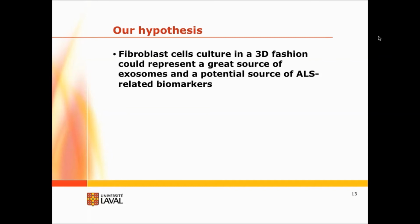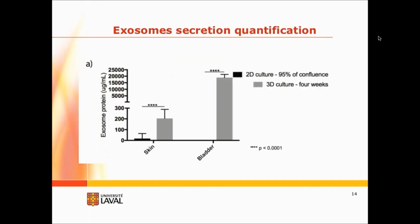So right now, nobody has ever shown that fibroblast cells can efficiently secrete exosomes. So our hypothesis, since we were able to detect exosome-associated proteins, is that our fibroblast cells cultured in a 3D fashion could represent a great source of exosomes and a potential source of ALS-related biomarkers.